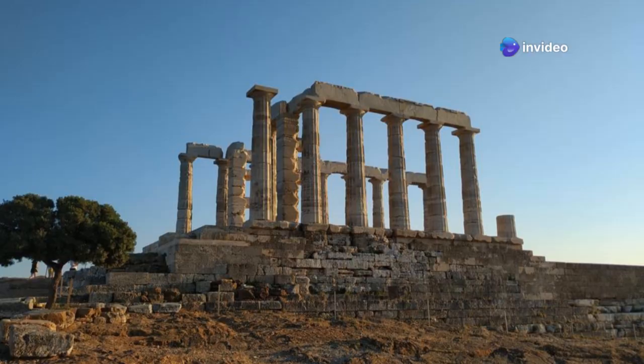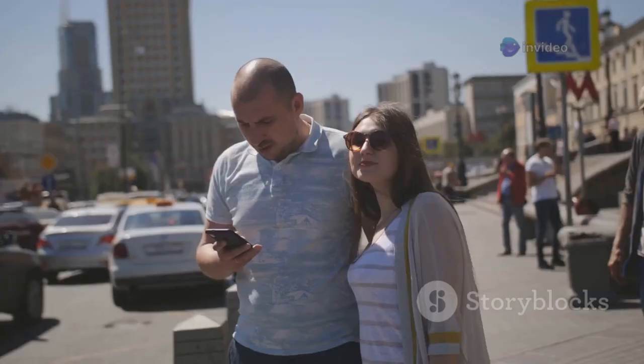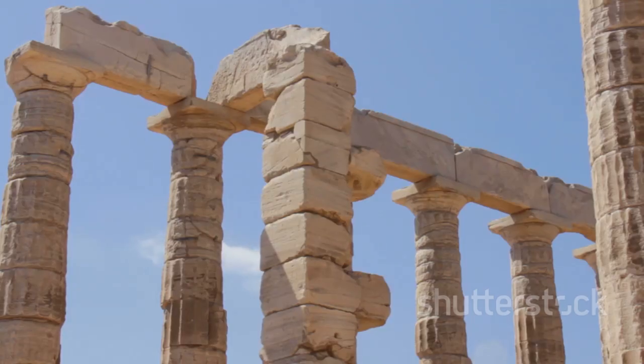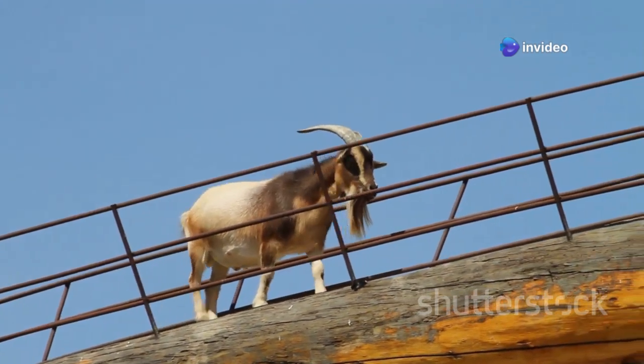The Temple of Poseidon, built in 444 BC, when people apparently had a lot of time on their hands. Before TikTok and binge-watching series. The temple was a beacon for sailors, a place to offer sacrifices and pray for safe voyages, because nothing says safe travels like a goat offering, right?